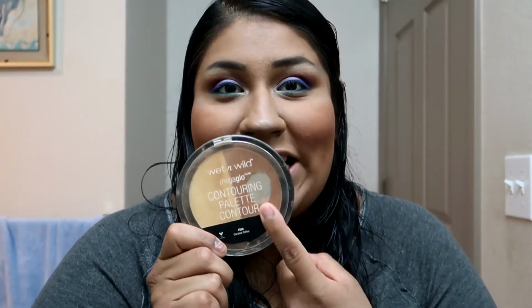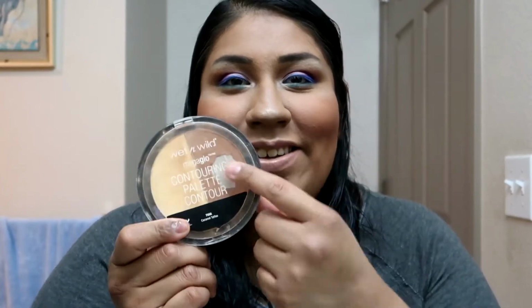And then another essential would be the Wet n Wild Mega Glow Contouring Palette in Caramel Toffee. I use this a lot. I'm pretty much hitting pan already. I usually only use the contouring side. I don't really use the yellow powder, but I really do like this to contour my face.